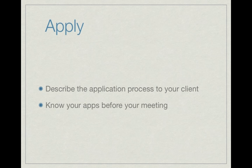And then while you're filling it out with the client, describe that application process to them. Here's what's going to happen. We're going to take this application for insurance. We're going to send it off to that insurance company. Now this is not you buying insurance. You're applying for it. And what they're going to do is send back an offer.